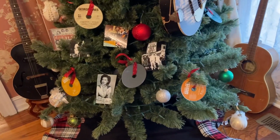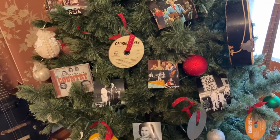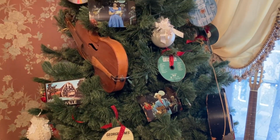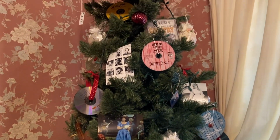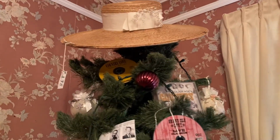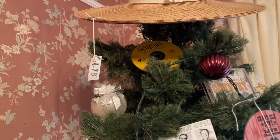And there's some performance there on the Grand Ole Opry. It looks like that may be Charley Pride, and of course there's Ernest Tubb, and there's the music hall. Of course there's Minnie Pearl, but speaking of Minnie Pearl, at the very top of the tree is a hat. And you guessed it, it cost $1.98, the same as those that Minnie wore.